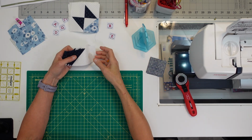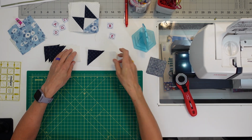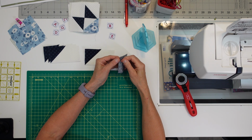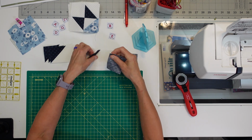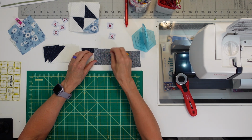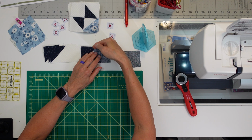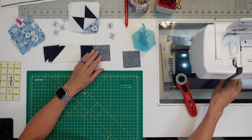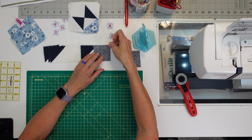All right, here's the first half of our flying goose. Now we will take the next E square and line up that diagonal. We're going to put it on the right sides together on the right hand side. Line up the diagonal so it goes from the top middle to the bottom right. And then we will sew on the diagonal again.